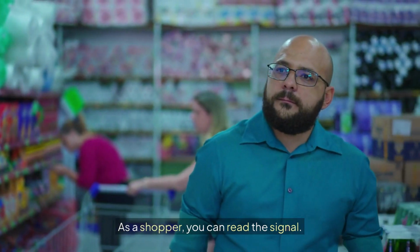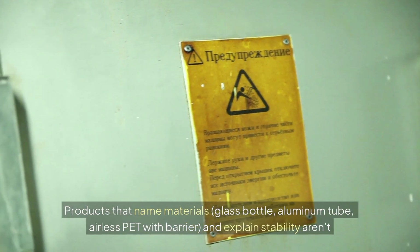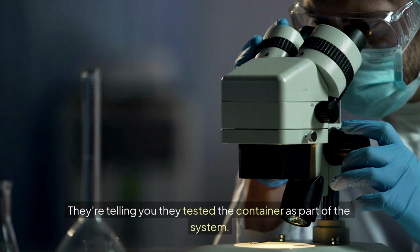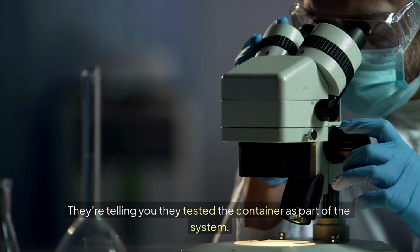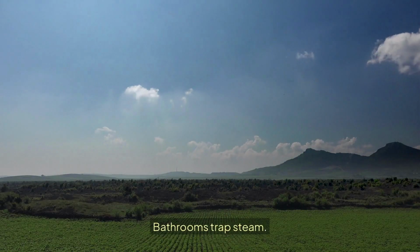As a shopper, you can read the signal. Products that name materials, glass bottle, aluminum tube, airless PET with barrier, and explain stability aren't doing poetry. They're telling you they tested the container as part of the system. Heat is the villain you control. Bathrooms trap steam.